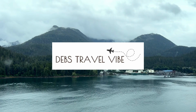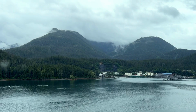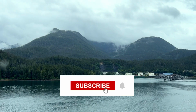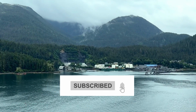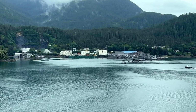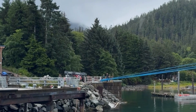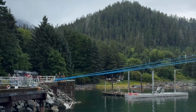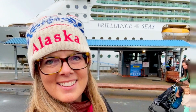Welcome to Sitka. This is our first port of call on our Alaskan cruise on Royal Caribbean's Brilliance of the Seas. We were so excited to come into port and to be able to get off the ship. This is our third day on the cruise. First, we did the inside passage, and then we came up to our first port of call.